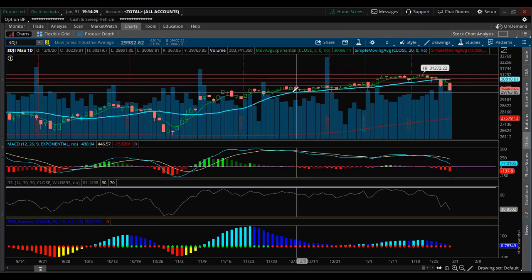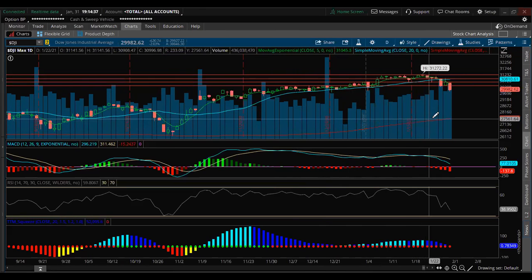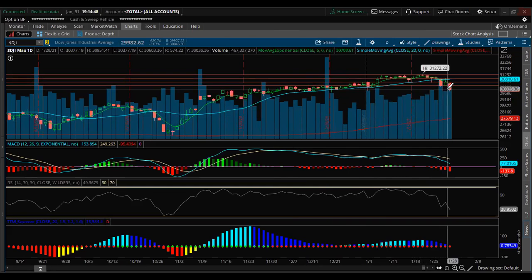And then if it's trading below the 20 simple moving average price, then it goes to its red line, which is a 200-day simple moving average. So now that this Dow is trading below not only the 9 EMA and the 20 SMA, the next price that it has to test is the 200 SMA.